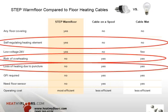So you get what you pay for. The Step Warmfloor, loss of heating due to puncture, it's not going to happen. There is no filament in it like a light bulb. Remember, it's carbon that's embedded into the polymer. So nailing, stapling, screwing through the heating conductor, of course avoiding the outside bus braids, is not going to compromise the integrity or performance. Whereas the cable on spools or mats, they are going to fail eventually with nicking the wire.